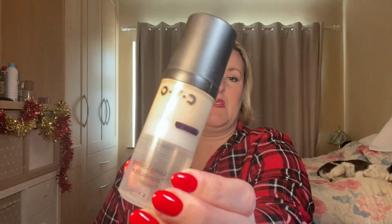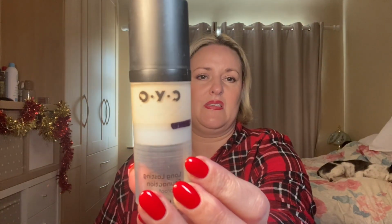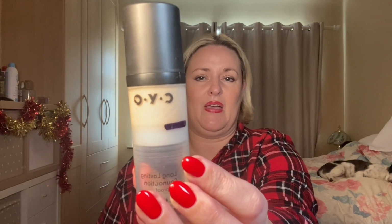First up, foundation. I have the CYO Longlasting Foundation Life Proof in the shade 103. And as you can see, there isn't a whole lot left in it, so I just want to get this finished and out of my collection. There's no need for it to be hanging around. It's a nice enough foundation. You can no longer get it. The CYO brand is gone.